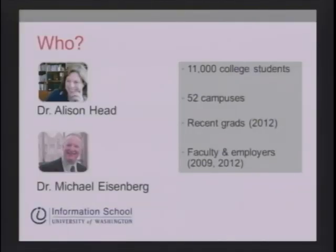On 52 campuses. Right now, I'm actually part of the research team. I joined last year to help out with the tech study in gathering data and helping with the report. And right now, what we're working on, the 6th PIL study, is looking at how recent grads perform information literacy competencies in the workplace. So they're not college students anymore, but they used to be college students very recently. And we're interviewing employers as well as doing focus groups with recent college grads.